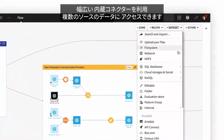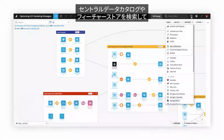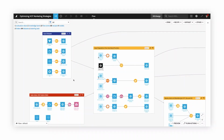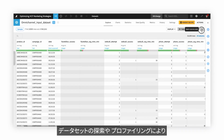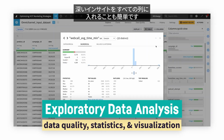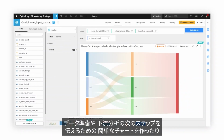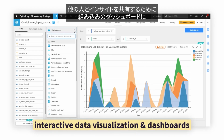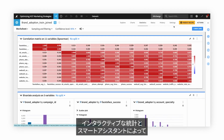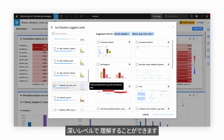Easily access data from multiple sources, thanks to a wide range of built-in connections, including both cloud and on-premises systems. Or search the central data catalog and feature store to discover other datasets that might be useful for your project. Explore and profile any dataset with ease, investigating potential quality issues, and instantly getting rich insights into every column. Build quick charts to inform next steps for data prep and downstream analyses, or publish visualizations to built-in dashboards to share insights with others. Interactive statistics and a smart assistant help you find hidden patterns and statistical relationships in your data to understand it at a deeper level.